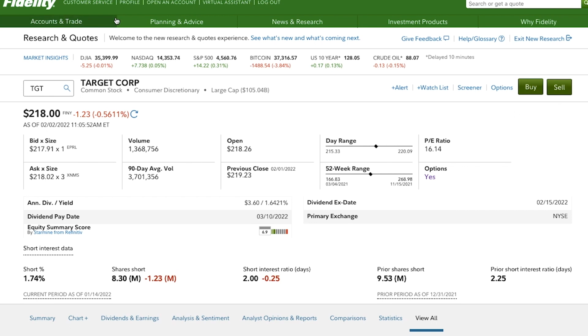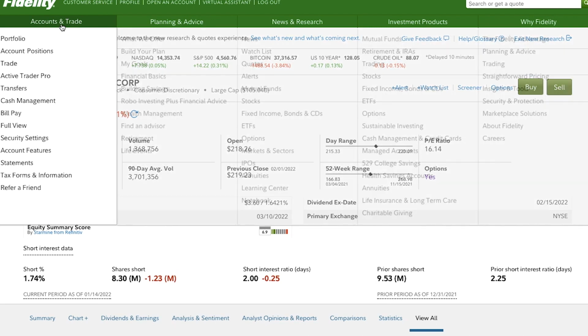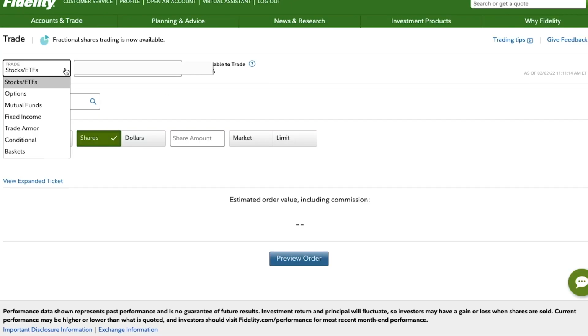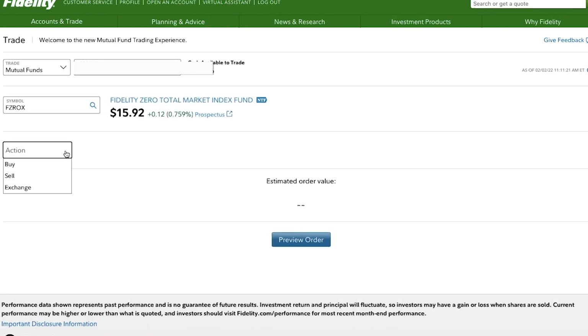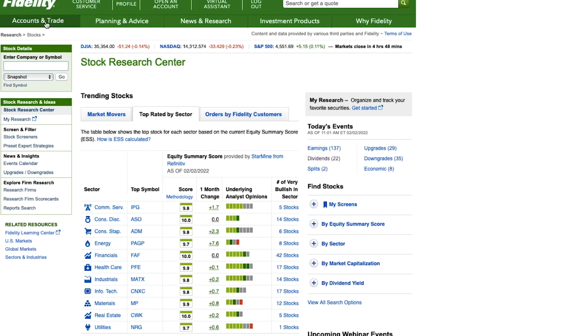Another way you can buy or sell any type of investment is to go to accounts and trade and just scroll down to trade. Again, it will ask which account, choose what you would like to trade, again FZROX, and what action you would like to do: buy, sell, or exchange. Okay, so you can buy from either news and research under stocks, or you can buy from accounts and trade.